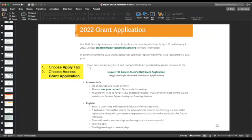Okay, so when you are on our website and you see that grants tab, you're going to want to go to the apply tab and then choose access the grant application. You'll see that right here.